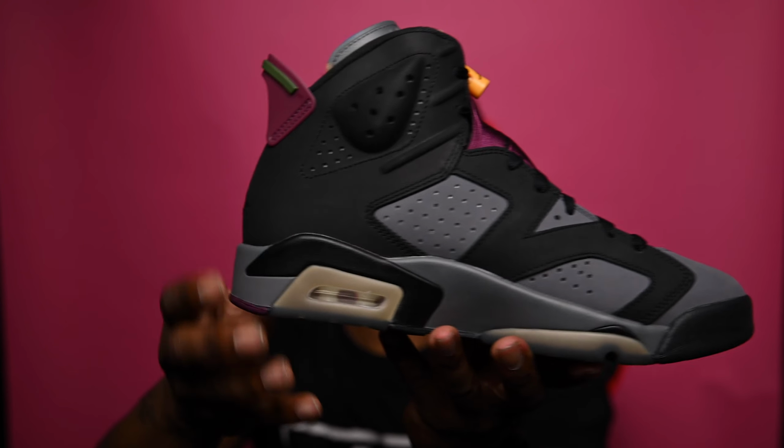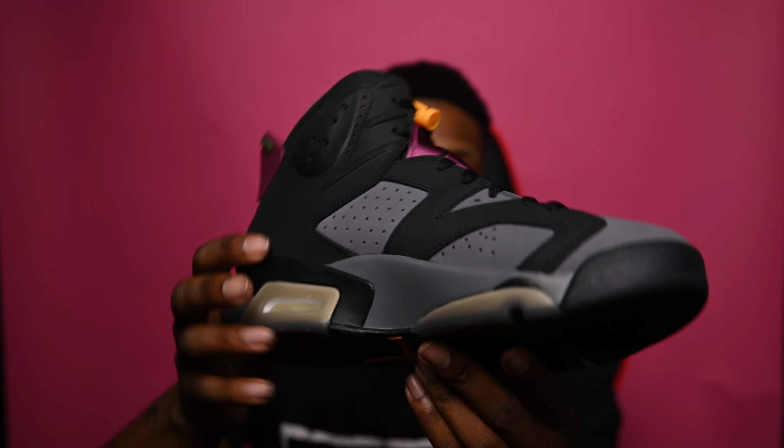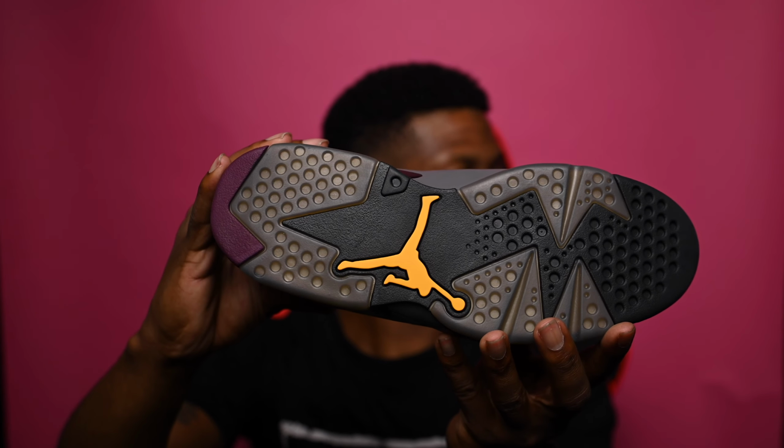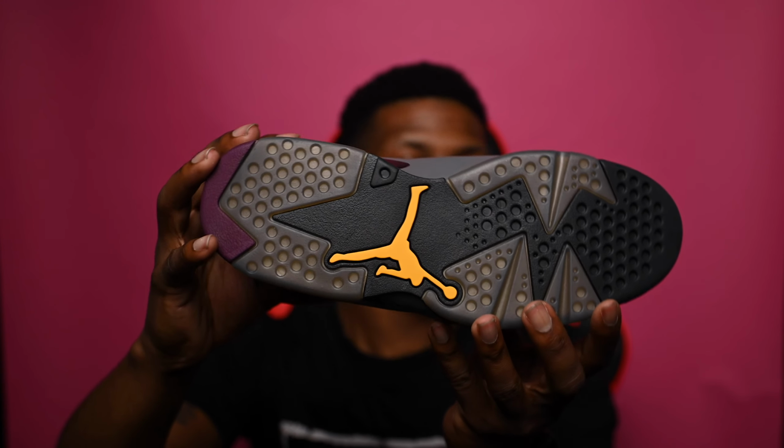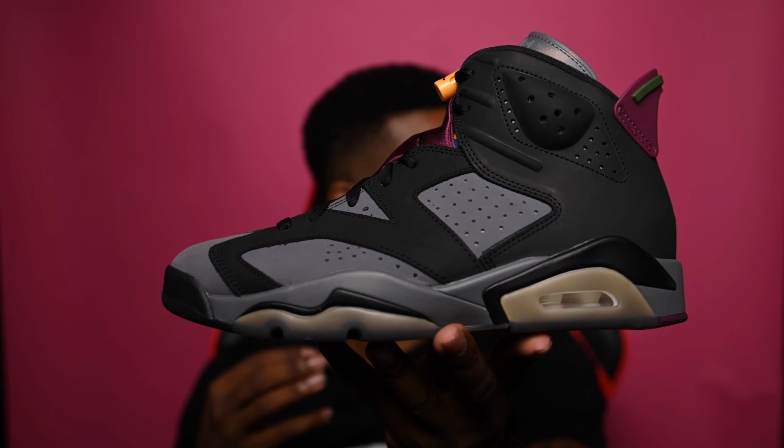But these are nice. Got the 3M under there, of course. You can see it gleaming a little bit from the light. Smoked outsole with the yellow Jumpman and a little hint of Bordeaux right there. When we talk about the 7, I'll give my thoughts on how I feel about the colorway altogether.